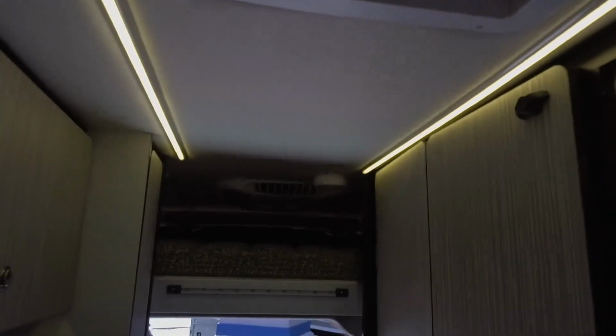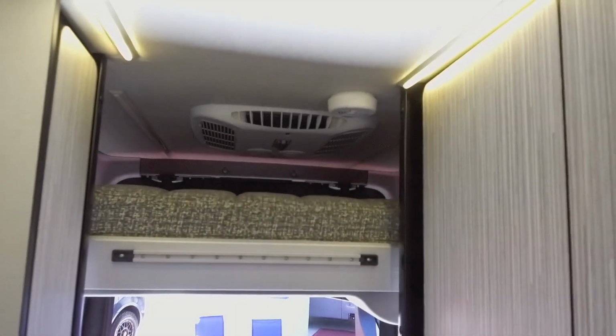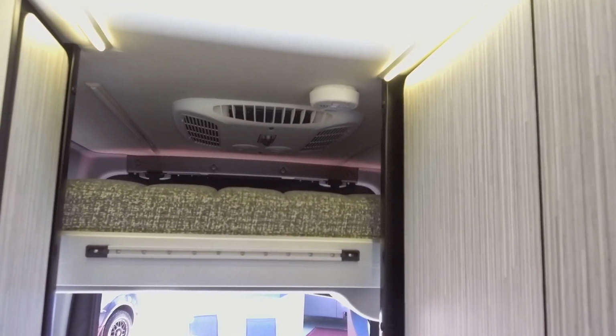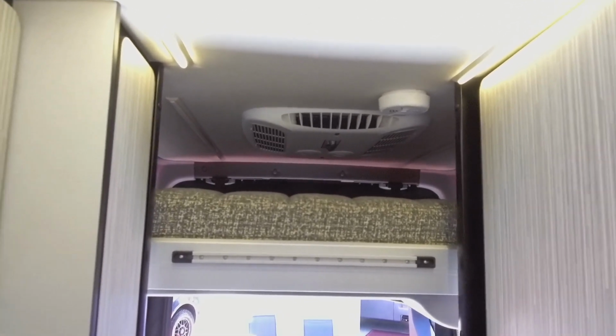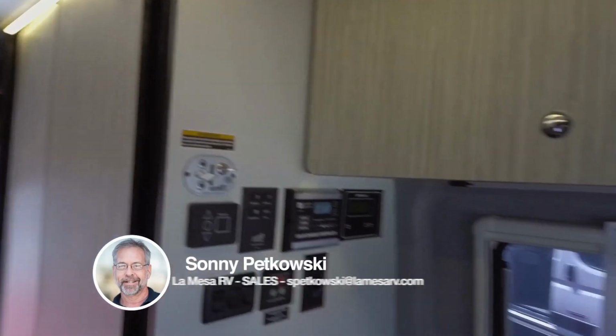So you'll see there on the ceiling, you have the 11,500 BTU air conditioning from Winnebago. That's an option that we include. We also find the electric bed, as you'll see up the top, which is, again, where the great cargo space came from we talked about earlier. Bed's a simple operation. So we just come up here to the control panel.